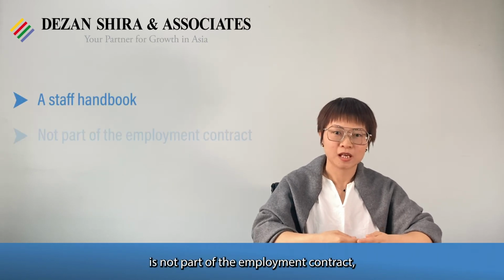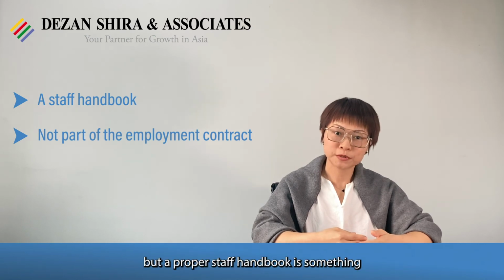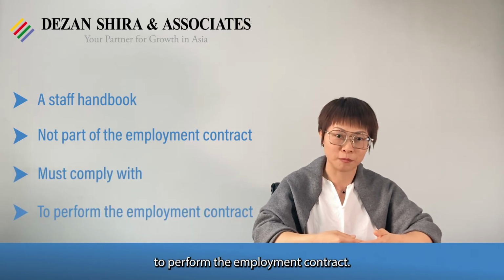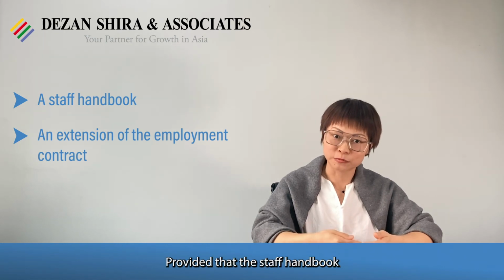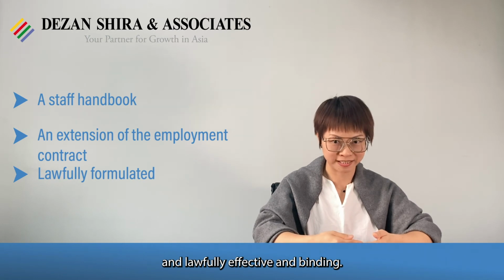A staff handbook, strictly speaking, is not part of the employment contract, but a proper staff handbook is something an employee must comply with as necessary to perform the employment contract. So you can regard a staff handbook as an extension of the employment contract, provided that the staff handbook is lawfully formulated and lawfully effective and binding.